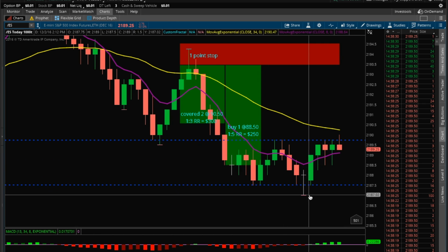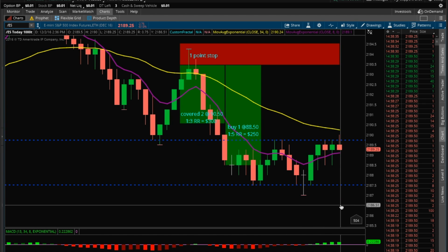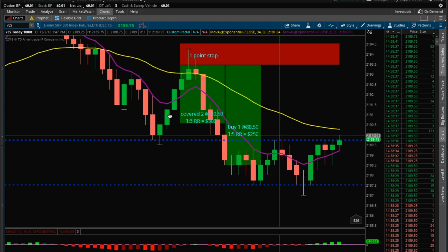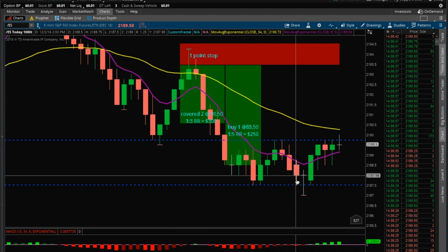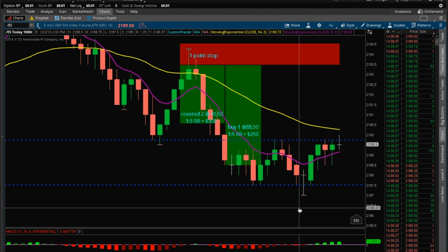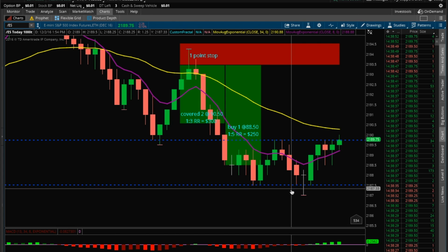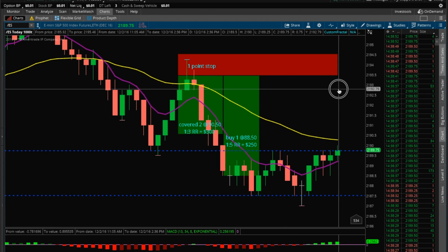I was gonna let my last contract work for me, just ride it out, see how much I can squeeze out of it. Also, there was a reason why 86.50 was a target for me. It's based on a Fibonacci extension. A lot of times you see my target get hit right to the tick and then reverse. Sometimes it gets close and then reverses. So it's not exact science.